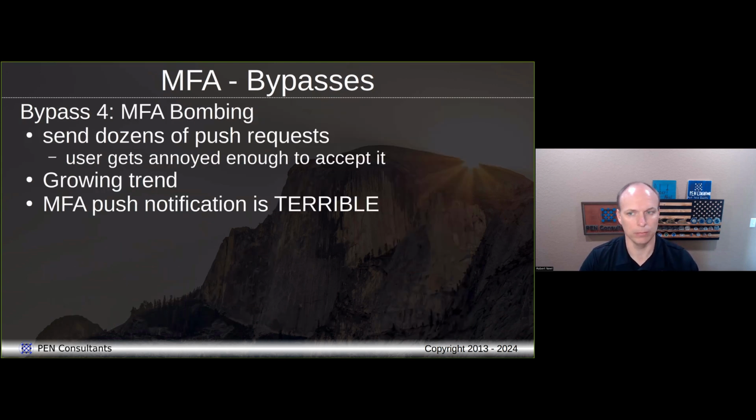Bypass 4, a related approach. We send dozens of push requests to a user until they get just so annoyed that they accept it. And this is a growing trend that we see among attackers as well. So I can't overemphasize enough how terrible push MFA is, push notification MFA is.